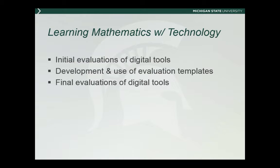In this course, Learning Mathematics with Technology, we focused on supporting teachers in developing an internal framework for their decision making about using digital tools and technology in their mathematics teaching. The students in the course were practicing teachers, ranging from lower grades through high school. We had them start the class by doing an initial evaluation of three digital tools that they selected, though we're not going deeply into that. Throughout the course, we worked on developing their questions about technologies, and then developed evaluation templates they could use to frame their thinking about why they would or would not use a technology. This was to get at not just general characteristics, like whether it's exciting for the students to use, but also to dig into the mathematics of a particular representation.